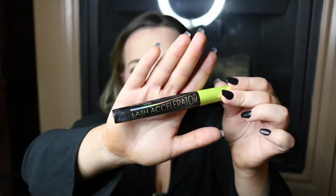I think this one and the Too Faced Better Than Sex, which I didn't bring with me. This is the Lash Accelerator from Rimmel London. They have a ton of these in the same line, they're all lash accelerators, just different colors. I've used this mascara for a while. I think it was one of the first mascaras I ever used other than Maybelline, and I really like the brush. It's super long and full, but it has short bristles, so you can just wiggle them in your lashes.